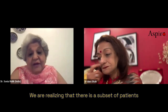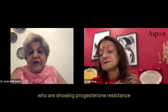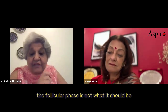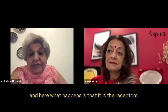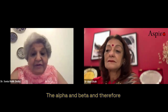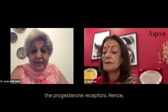But now gradually we are realizing that there is a subset of patients who do require more progesterone. And these are the ones who are showing progesterone resistance because basically their estrogen is defective, or the first phase, the follicular phase, is not what it should be. And here it is the receptors, the estrogen receptors, alpha and beta. And therefore, again, the progesterone receptors are not proper, because estrogen actually upregulates the progesterone receptors.